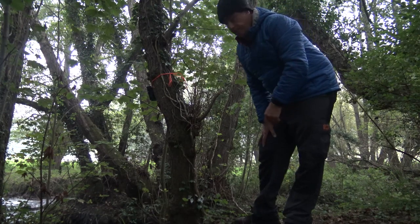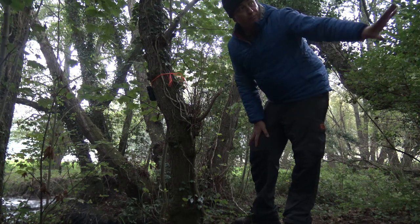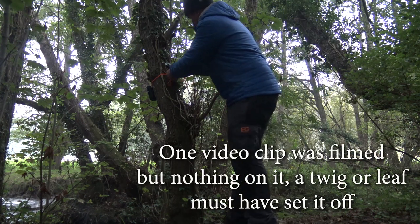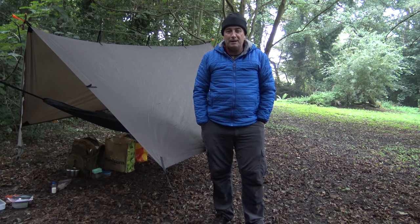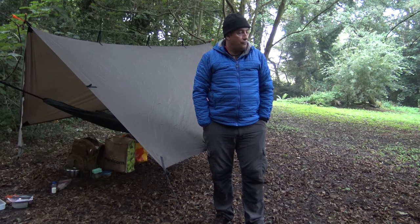So yesterday I set up a trail cam here. It's a good way from where I was camping, but whether it's caught anything, I don't know. I'm going to check. So that's it. That's the end of my wild camp in Otters Wood. And a big thank you to the estate owners. You know who you are. Very enjoyable night. The bird song is fantastic. And the sound of the river.